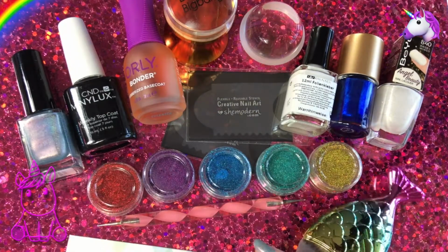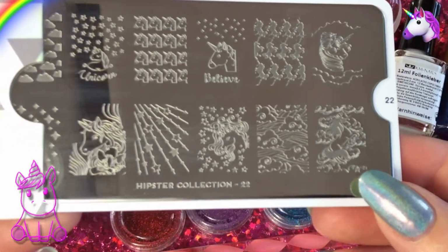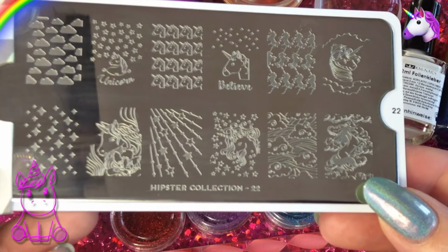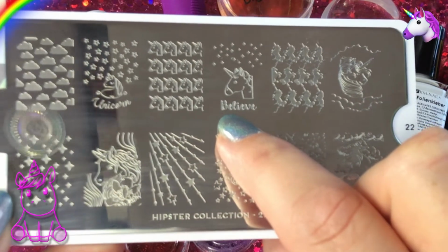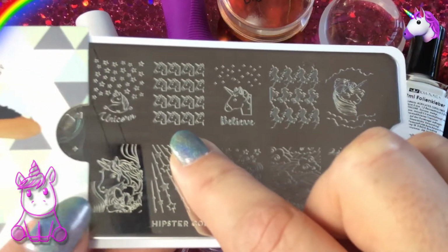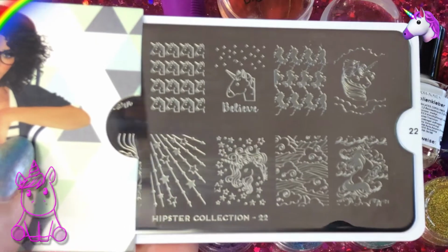And we're gonna use a stamping plate from Moyu London, the Hipster 22. This one is also one I have reviewed. You can check that out. And here are the two designs I'm gonna use. This one here with the Believe, and this one with the different unicorns here. Gorgeous designs for Unicorn Day.